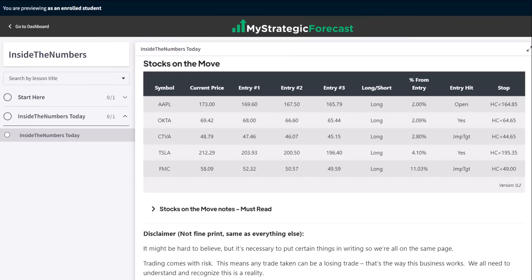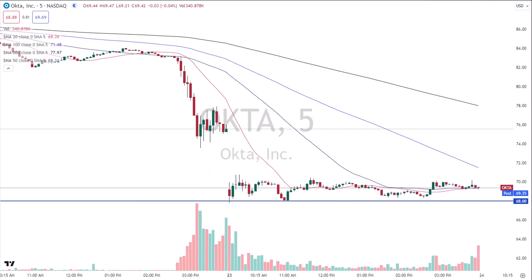You like apples? We got some more apples for you. Apple didn't hit its number though, but OKTA we'll take a look at, CTVA, Tesla, and FMC. How about OKTA? $68. The low of day happened to be $67.80. They had a nice little base hit on your hands. The high was $69.16, so they gave you over a buck.